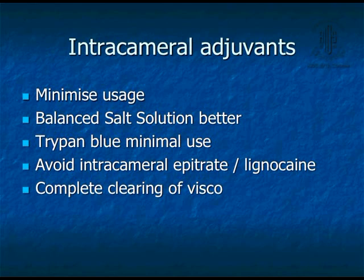And it goes without saying that intracameral adjuvants should be used minimally. Ringer lactate should be avoided. Balanced salt solution is always cornea friendly, so you can use that. If you're using a trypan blue, it should be minimal, very minimal. 1 or 2 drops over the surface itself is enough under an air bubble. And try to avoid intracameral epinephrine and lignocaine.